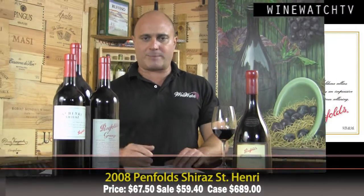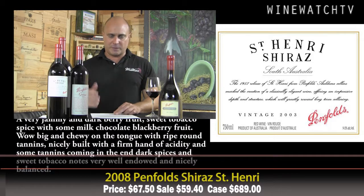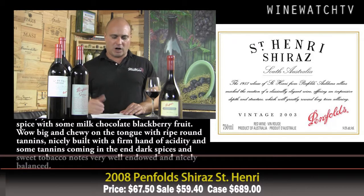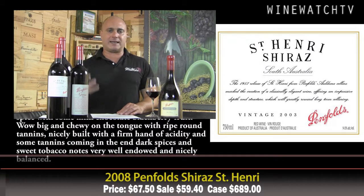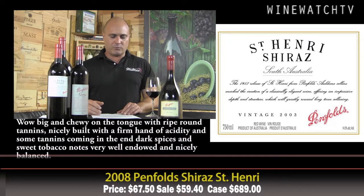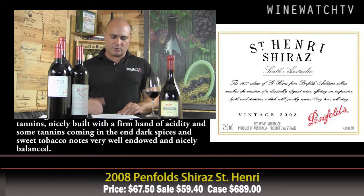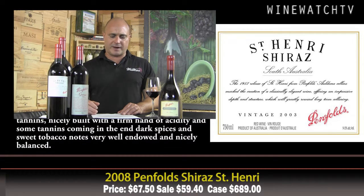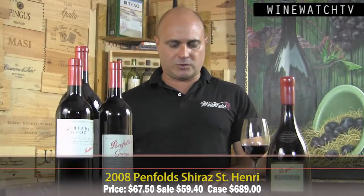This wine's really ripe and jammy, the 2008 vintage, showing some dark berry fruit, some sweet tobacco spice, some milk chocolate, blackberry. Wow, big and chewy on the tongue. This wine is really elegant, even though it's got a lot of fruit, really refined, got great acidity, and still some tannins coming through on the finish, some sweet tobacco and dark spices. Really well endowed, needs a little bit of time, but excellent juice as well.